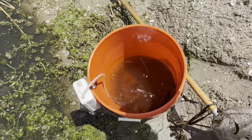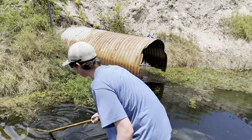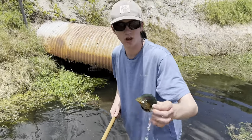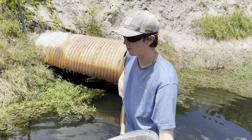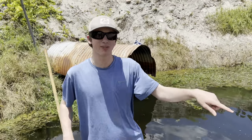Yo, what is that? I've never seen anything like that before. Is that dead or alive? Dead. It's a goner. That's a goner right there. That's a big one, dude. All right, we're gonna keep netting all this grass. Yo, dude, this is crazy. I've never seen that in my whole life.